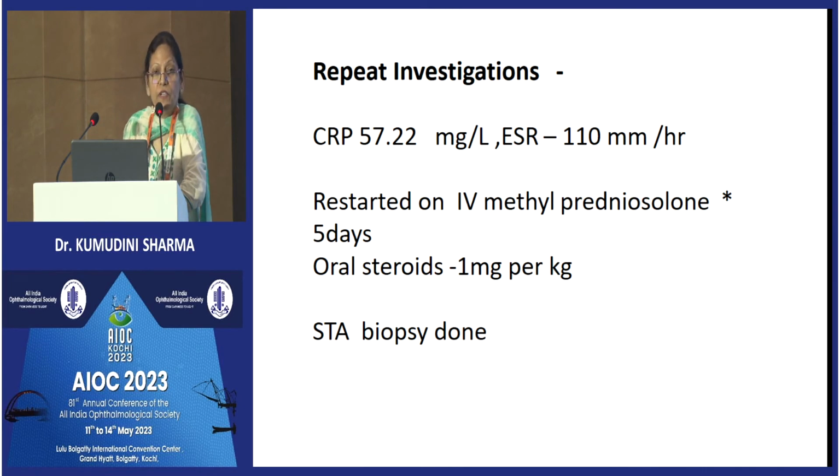We did the superficial temporal artery biopsy, which is the confirmatory diagnosis for GCA. Though the patient was on steroid for such a long time, 2.5 months, we went ahead with the biopsy, because previously it's said you should do the biopsy within 2 weeks of presentation because it may be altered on steroid treatment. After starting steroid treatment, you should do the biopsy within 2 weeks of intake.